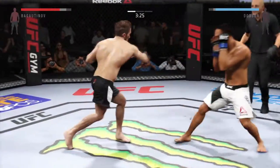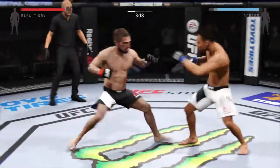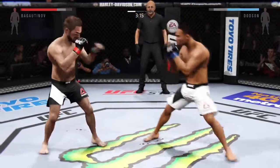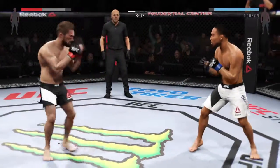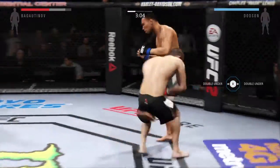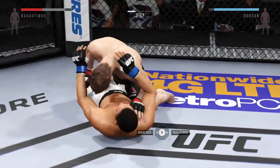Oh, he's going for it here. Powerful jab. Oh, man, they're both swinging away. My goodness, how good is that? There it is. Got the takedown.